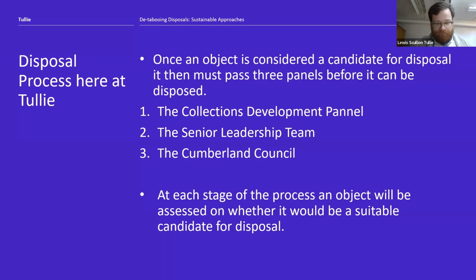Objects are assessed and, at any stage of this disposal process, objects can be sent back to me if more information is needed, or if we decide through the panels that we want to retain these objects. So after the collections development panel, it passes on to our senior leadership team, and then finally goes to the Cumberland Council, as they are the overall authority of Tullie. We are a council-run museum, and so all the collections are owned by the Cumberland Council.